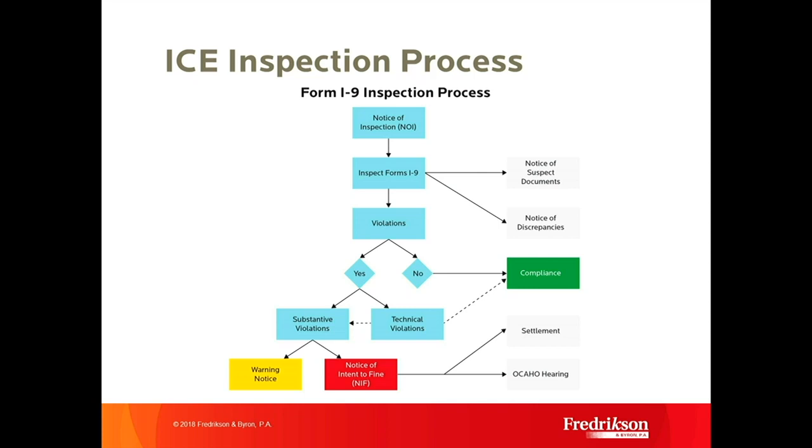So what happened recently, in January of 2017, was ICE increased the fines related to I-9 violations. For example, it used to be $110 per violation, and now it has increased to $220. This is for a first-time violation.